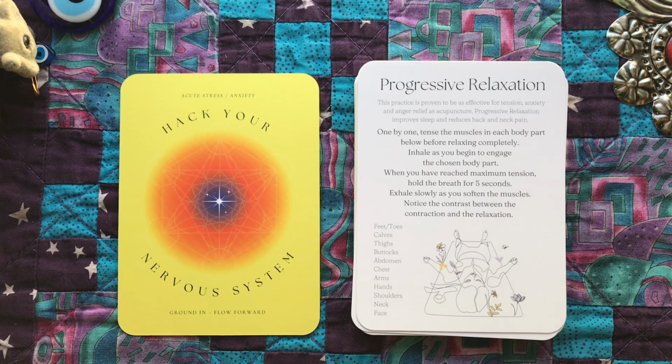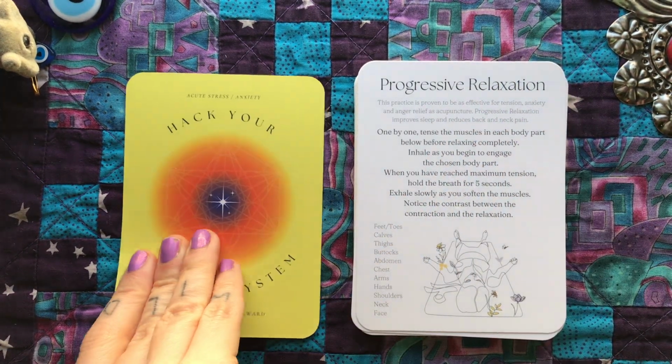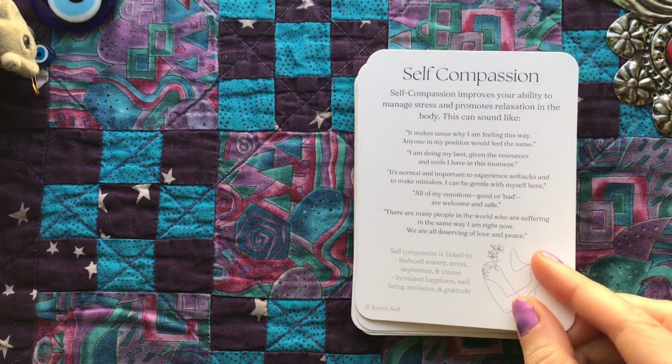Progressive relaxation. I love progressive muscle relaxations. I often do these in the bathtub. So it's just one by one tensing the muscles in each body part that are listed. And so you just tense and then release. And you can find guided ones of this online very easily. And then self-compassion.